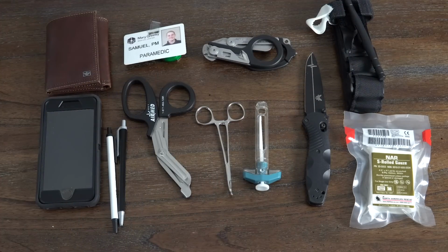We do carry radios once we're at work. We don't take them home with us, so I don't know what that is. It's some Motorola radio system, and that's how we receive all our pages. So unlike a lot of services, we don't have pagers per se, we just have the radios that dispatch can tone us out through.